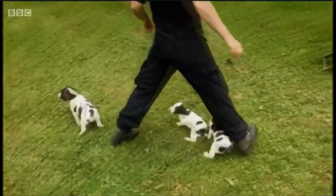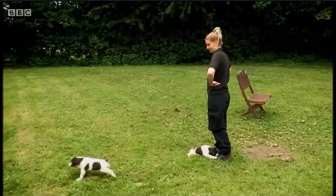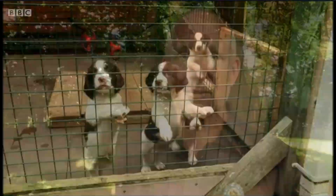The most promising Springer Spaniel pups are selected for search dog training. We're looking at them from a very early age. We want to see that they've got a good desire to go out and chase their ball, basically. Dogs that are very toy-driven are very helpful towards our training. We'll take them from the basics of how to find something, how to indicate on it, and then put all the package together to get the search dog at the end of the course.